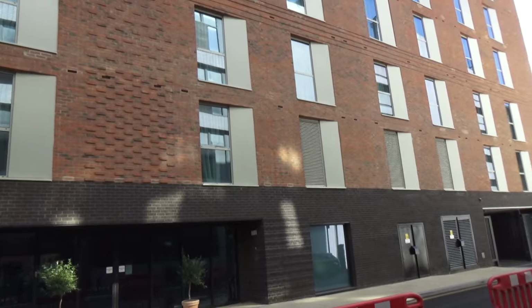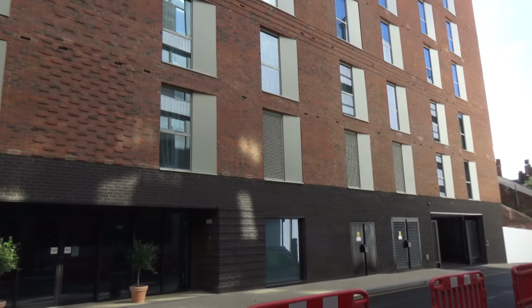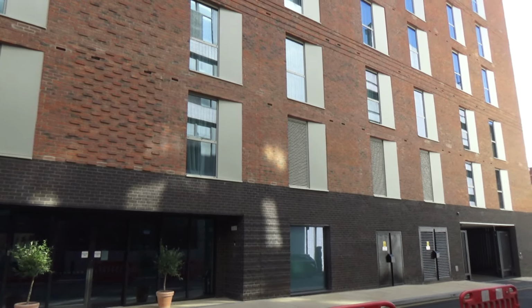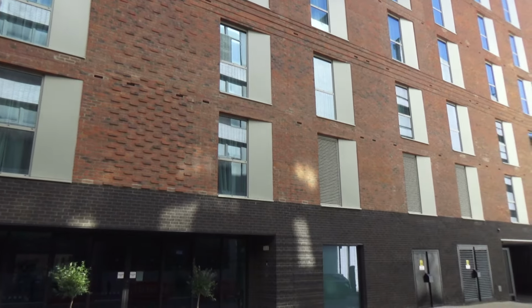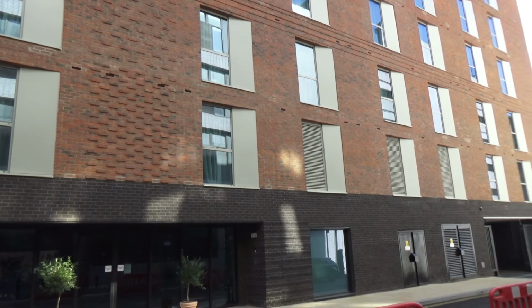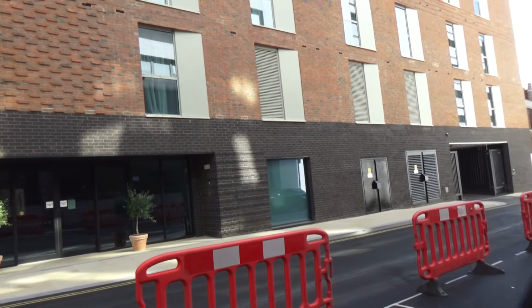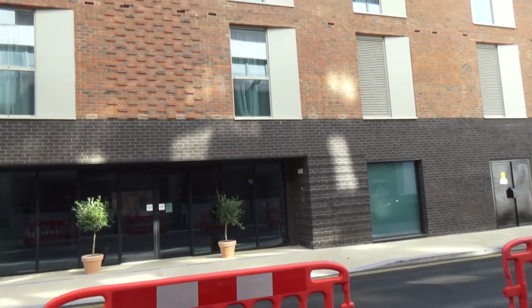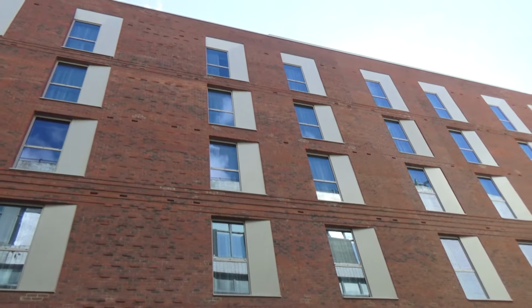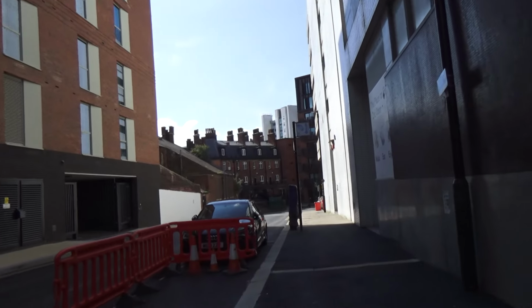I think there's no sports facilities in the hotel. The only real selling point on the hotel is it overlooks the Peace Gardens, but to me that's not much of a selling point, the restaurant overlooking the Peace Gardens, because it's not the beautiful hexagonal Peace Gardens with lovely flower beds in it anymore. So I think we're on Garrett Street.